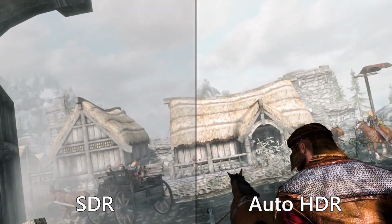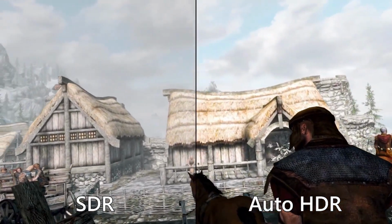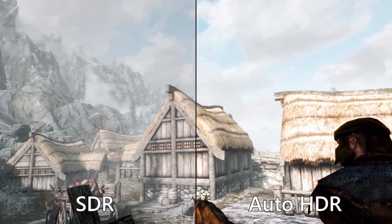Auto HDR, number 6, which makes a list of games that is actually not compatible with HDR, compatible with HDR, if you know what I mean. And here are some other minor changes that come to the OS.